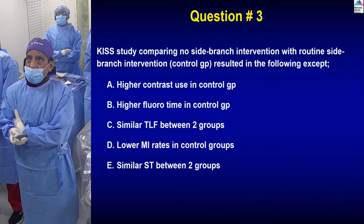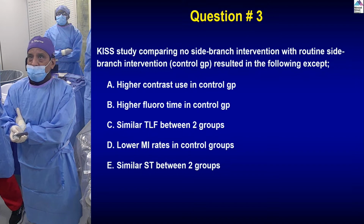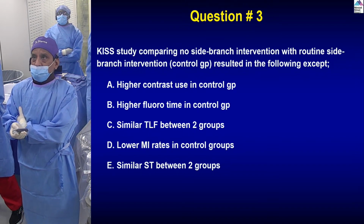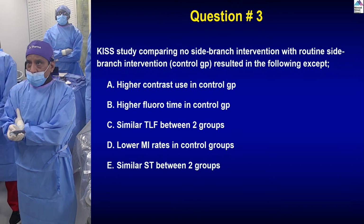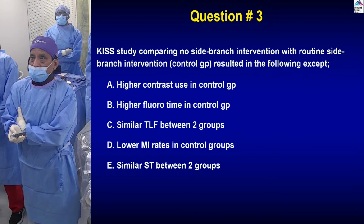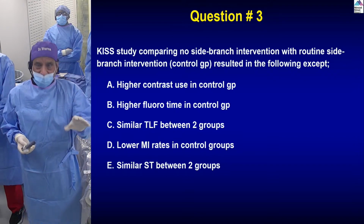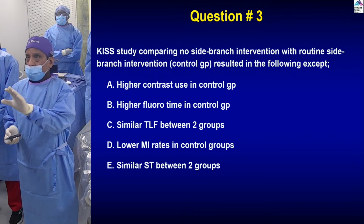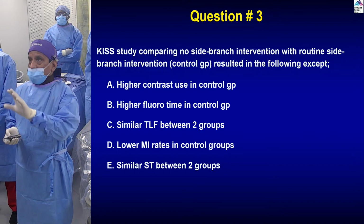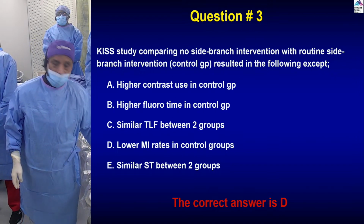The third question: the KISS study comparing no side branch intervention with routine side branch intervention, which is called the control group, resulted in the following, except: higher contrast use in the control group, higher fluoro time in the control group, similar TLF between 2 groups, lower MI rates in the control group, and similar stent thrombosis between 2 groups. Remember, control was your bifurcation intervention group, and that's what they call the control. The premise was that this would give rise to lower MI, and the answer was no. MI rates were similar. So this was basically the wrong answer.